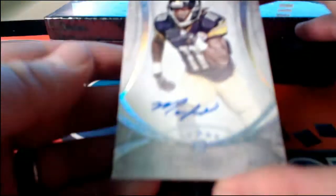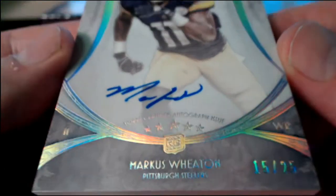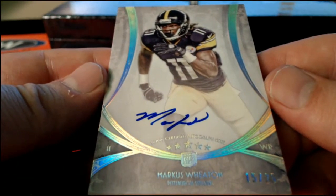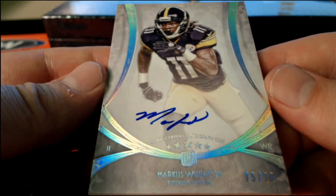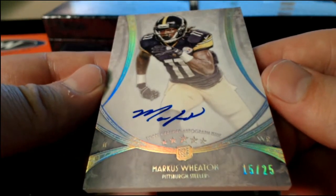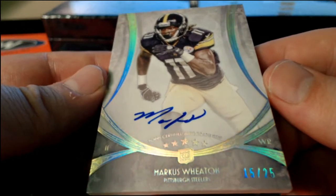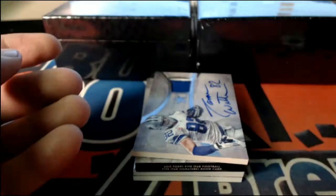Next one here, Rainbow, Marcus Wheaton, 15 of 25, right there, Pittsburgh Steelers, and that's going to go out to Joe M. Very nice, 15 of 25, nice one there for Joe. Marcus Wheaton, rookie, Rainbow to 25.